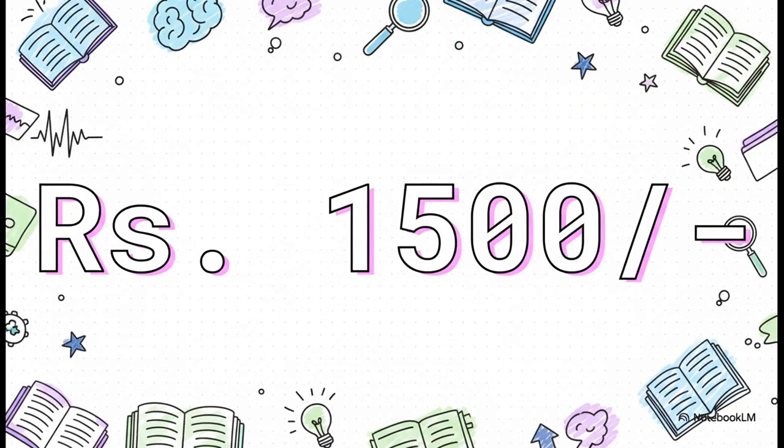The course fee is 1,500 rupees. Whenever you're looking at any resource, it's so important to weigh that cost against what you're actually getting, like how many live classes, what kind of materials, and the level of support they offer.